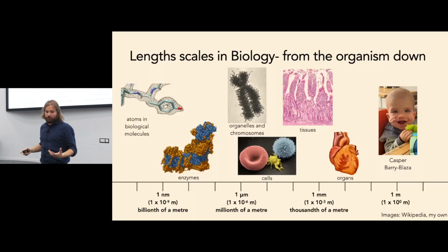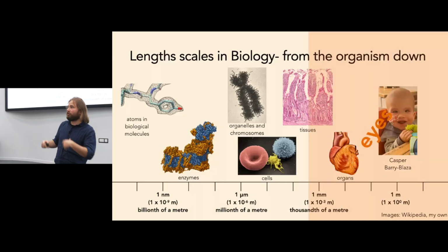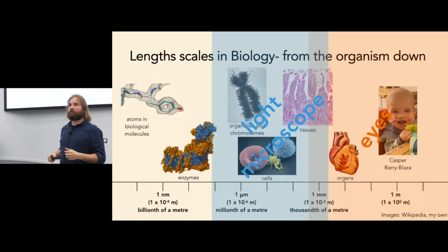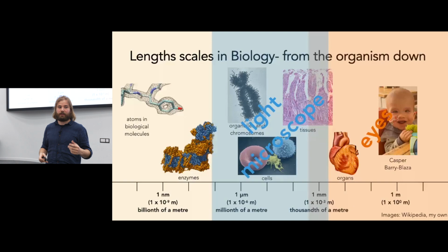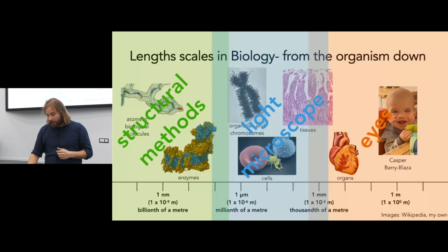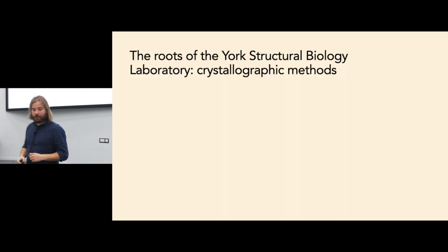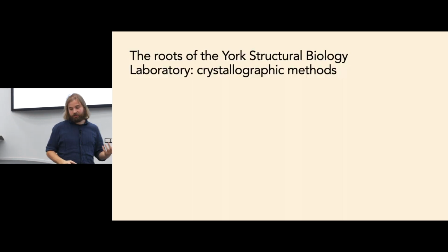And if a biologist wants to study things on this scale, that's fairly easy because you can just use your eyes. If you want to study things on this scale, then you can use a light microscope, but a light microscope is limited by the wavelength of light at a few hundred nanometers. If you want to move into this scale, you need structural methods. And so the roots of YSBL, the York Structural Biology Laboratory, are crystallographic methods, and particularly macromolecular crystallography.